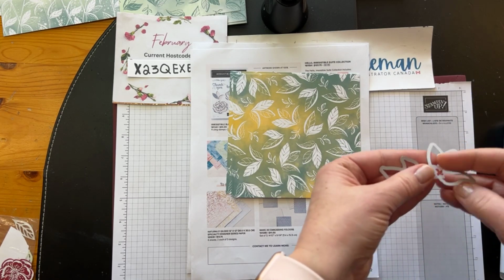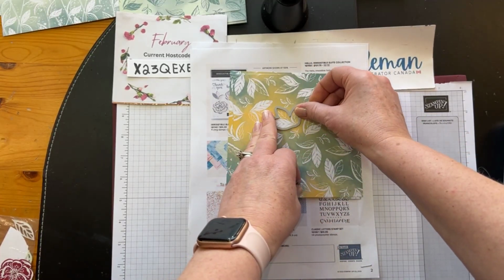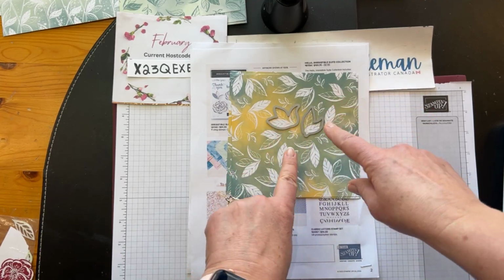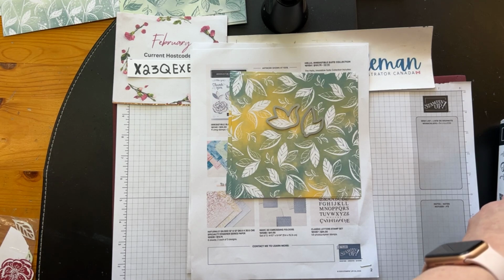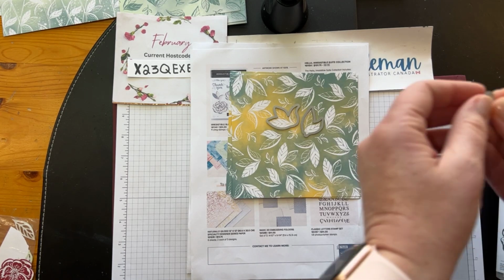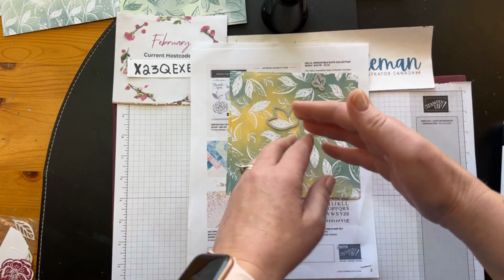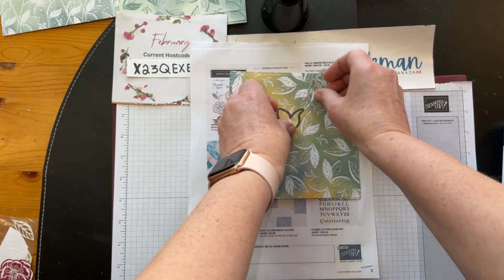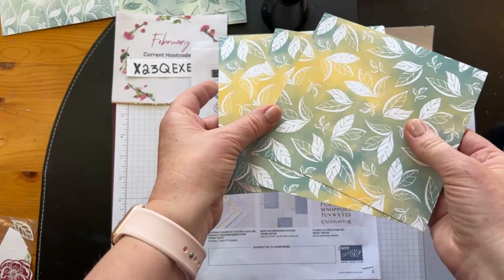So let's take a look at these dies. Remember the leaves? Let's see if Stampin' Up, of course they did. Of course they did their homework. And look at this. These coordinate. So those dies will cut out those leaves. And we have some smaller ones here too. Here's a small one. Does that work? Yes, it does. Look at that. You can cut out this entire piece of paper and have all those leaves ready to go for your projects. So you're going to get 4 of these sheets in this pack of paper.